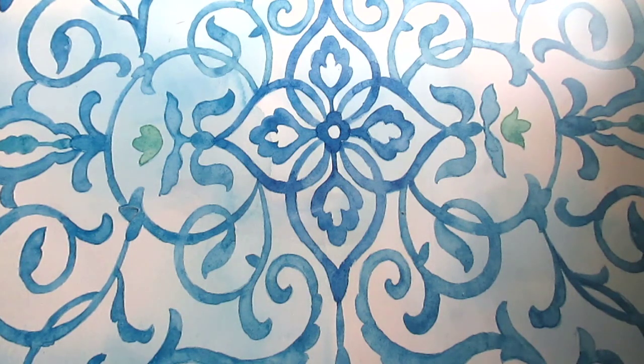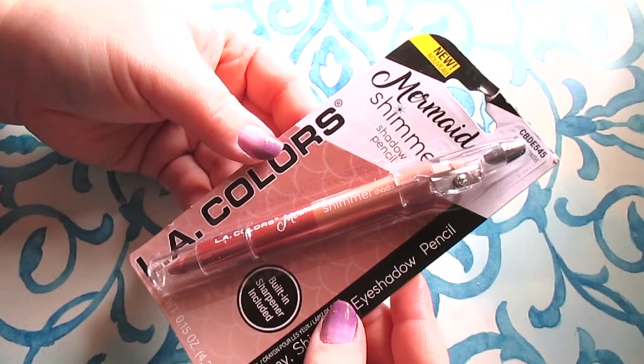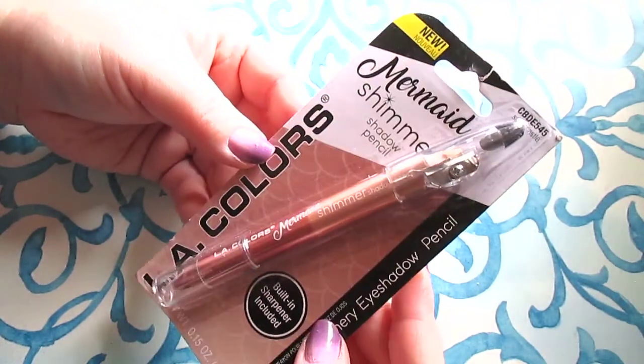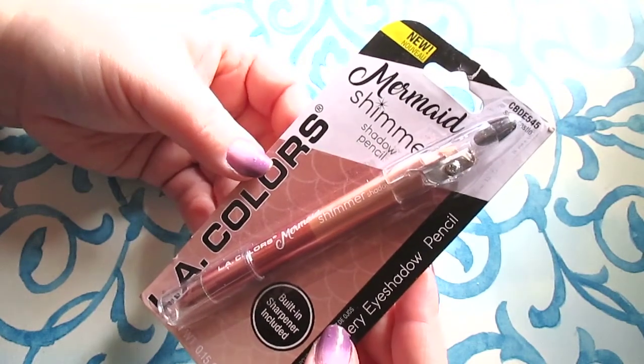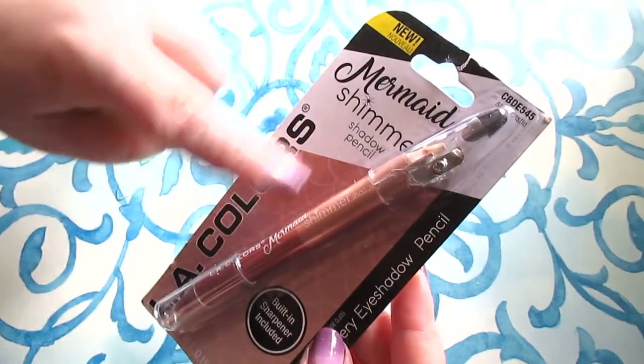So last and final items I found were new from LaColors. So I got all the shades that they had, and these are called Mermaid Shimmer Shadow Pencils. Has a built-in sharpener, and I've used these double-ended stuff in the past. They're okay, but these could be a new formula.